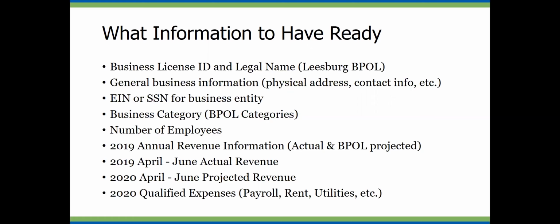You're going to need to put in the number of employees, so make sure you have an accurate count. You're also going to want to have some annual revenue and some quarterly revenue information available before you begin. You're going to want to have your 2019 annual revenue information, the actual amount you brought in. Maybe you just completed your taxes, hopefully, and you have that information on hand. And then you will also want to know what revenue information you put on your BPOL for your 2019 projected revenue for last year.